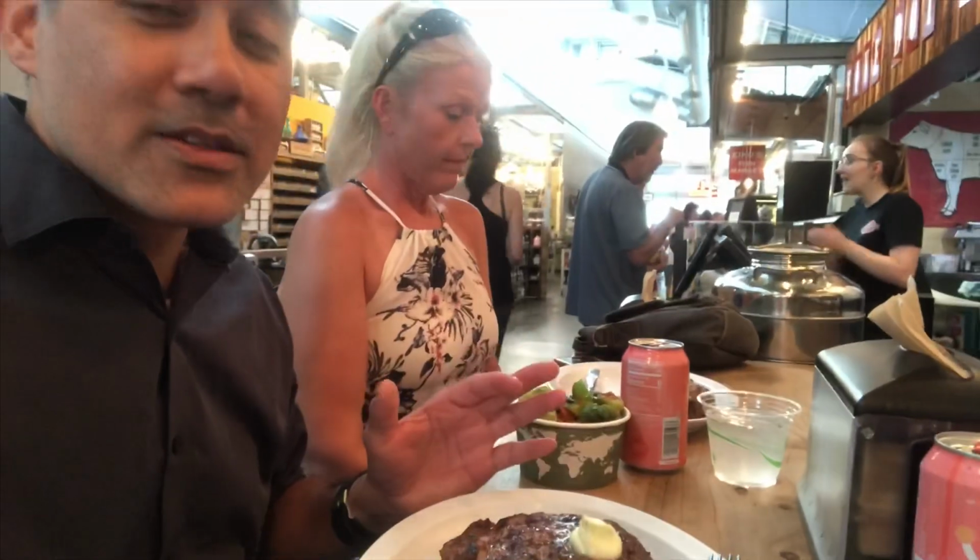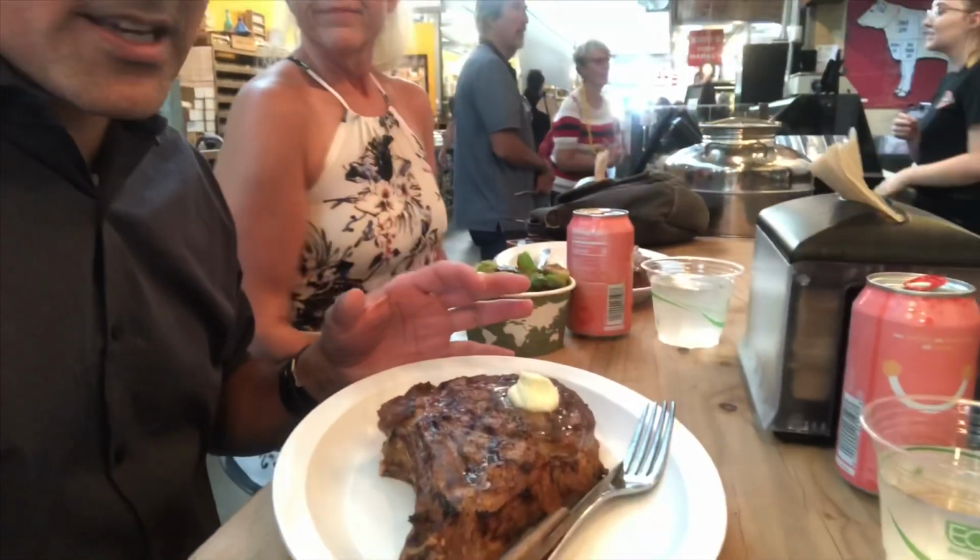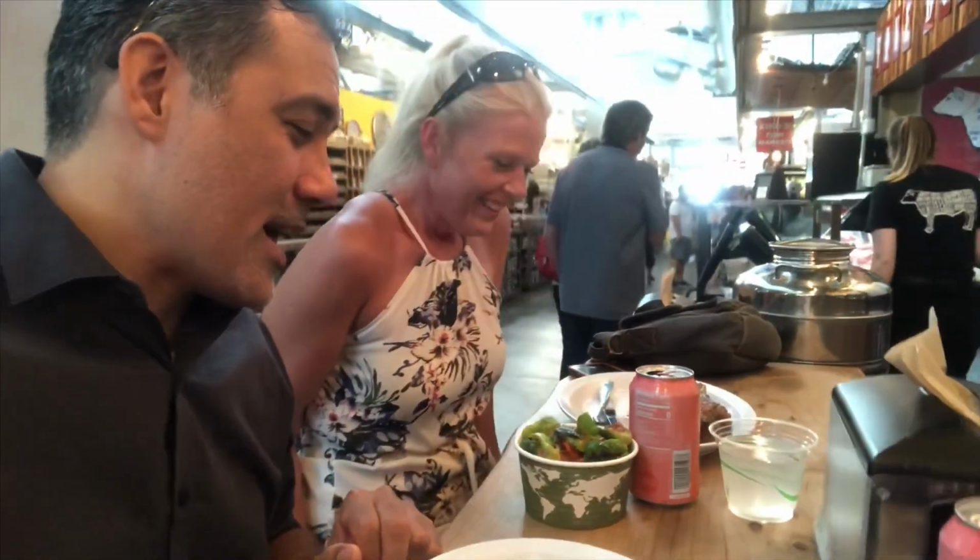So we've got our plates and everything. We're about to try this out. We have the bone-in ribeyes here. They actually look pretty amazing. We have a side of Brussels sprouts and everything, and we're gonna try this out and see how it tastes, all right? And we'll get back to you with our judgment.